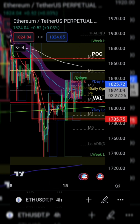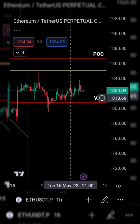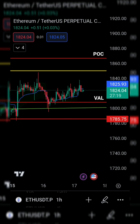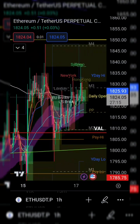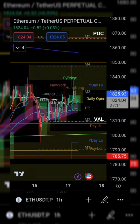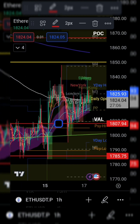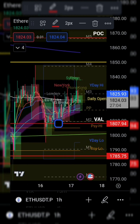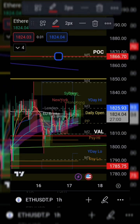Now, looking at it on the 4-hourly, we're still below the 50 EMA cloud. On the hourly, we are probably above it and hugging into it. We are bullish, if you want to look at it in a bullish way. For starters, we are above the value area low, but we're not showing much strength. We're still stalling. When you're above the value area low, then your target usually is the POC 1866.